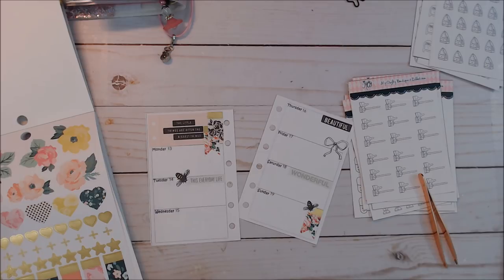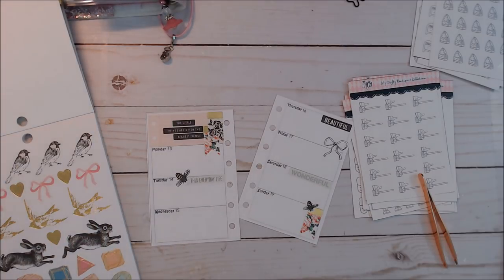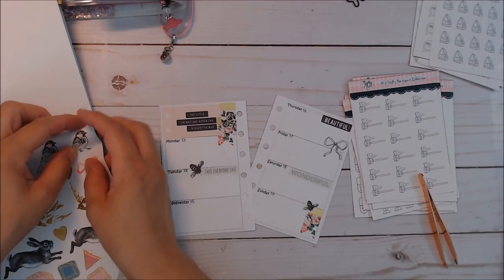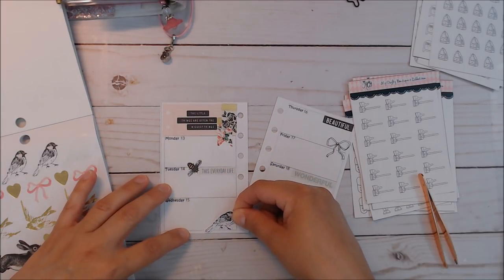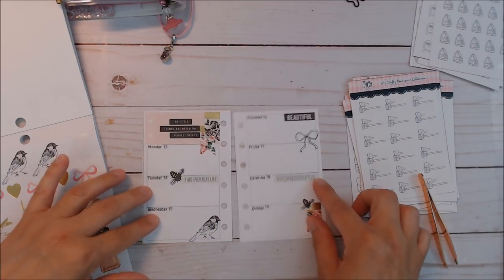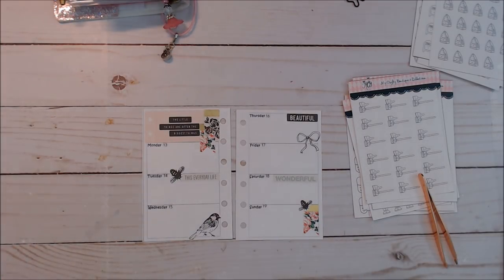Let's put something on Wednesdays. I think I'm gonna use a birdie like this one here. This guy would be cute. Just stick him. I think the only thing on Wednesday will be paying bills. Alright, so we're gonna keep it simple. That's good enough. Really cute.